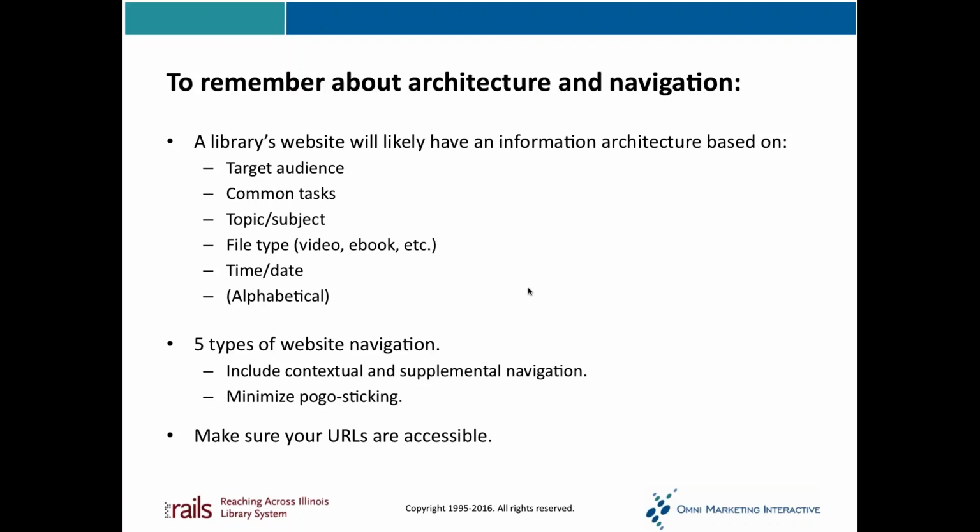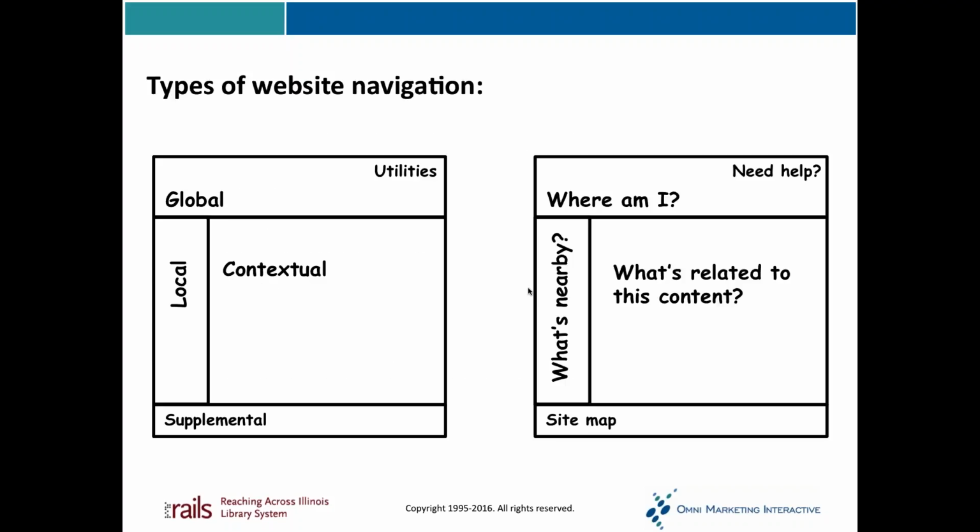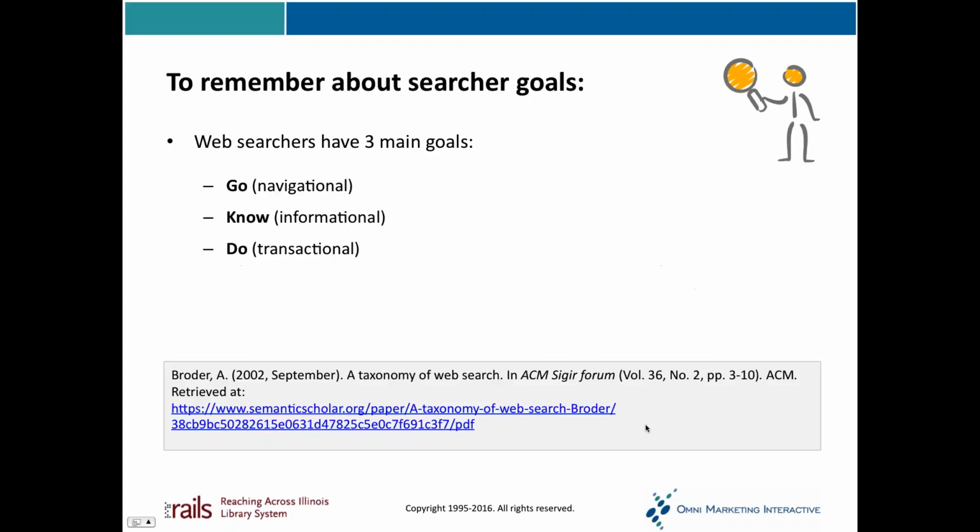And we also want you to have 5 types of website navigation. And not every library website is going to need a utilities menu, but pretty much every library website that I've ever seen is going to have global, local, contextual, and supplemental. And contextual and supplemental website navigation is very important for SEO.